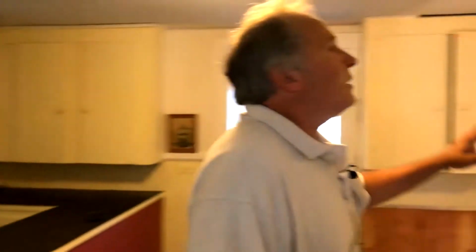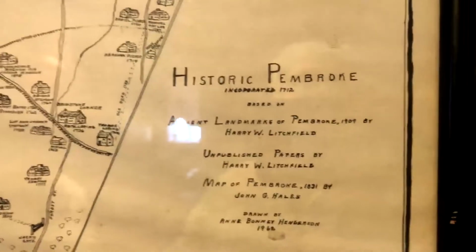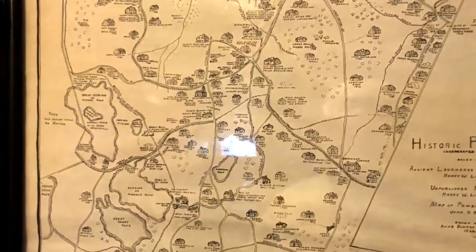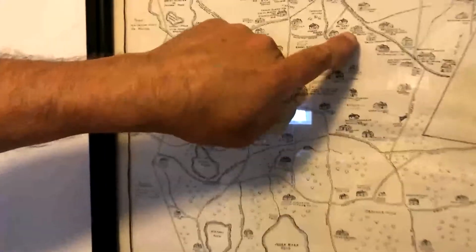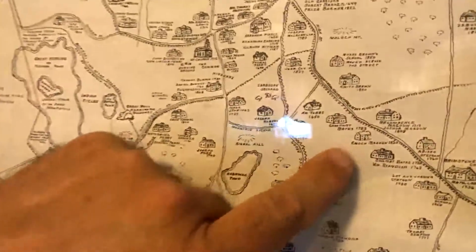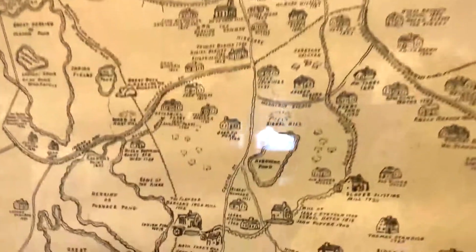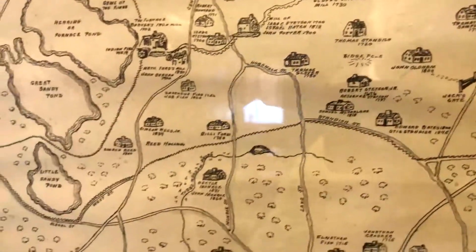So this is a map which I use a lot. It's a map of that 1831 map, but then it takes Henry Litchfield, who wrote the Ancient Landmarks of Pembroke in 1910. It takes all his descriptions and notes and then identifies where the houses are and what type of houses. So you have garrison houses, you have one-room houses, and where these are located and who lived there. So in some cases, it could go back three families.